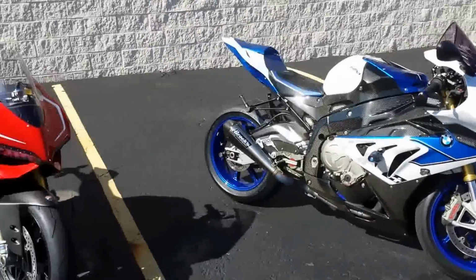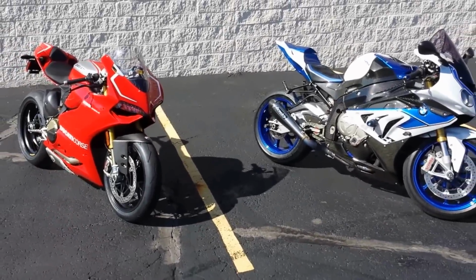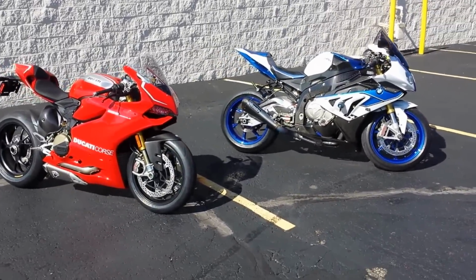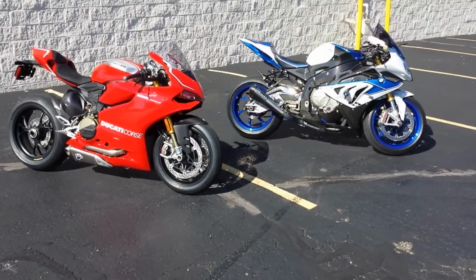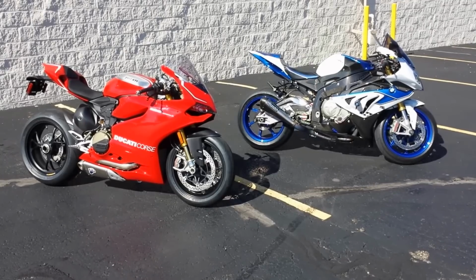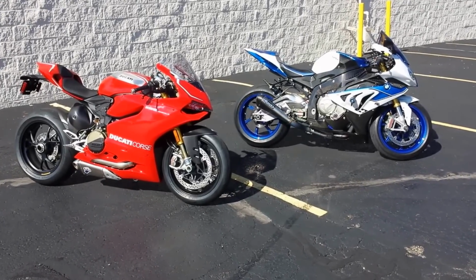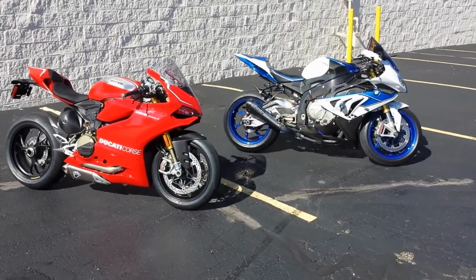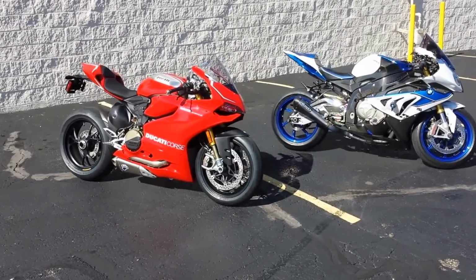So there we are. Two gorgeous motorcycles side by side. We're going to put these bikes on a dyno next, and we'll have real-time dyno numbers of them back to back. Once we get the Panigale R broken in, we're then going to put the motorcycle on the dyno, and we will have a nice video of that coming up soon.